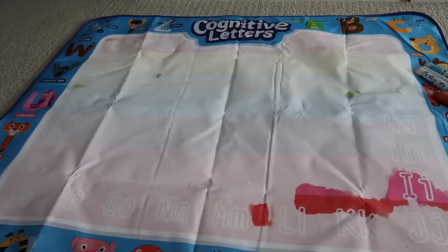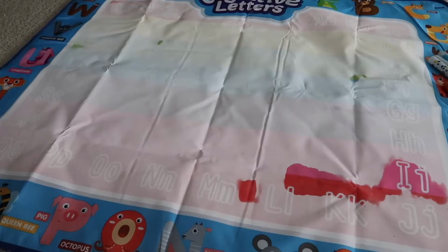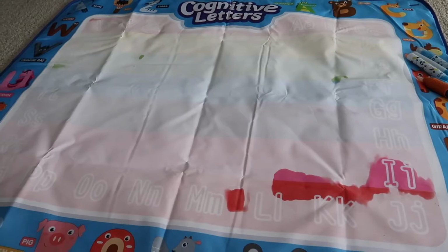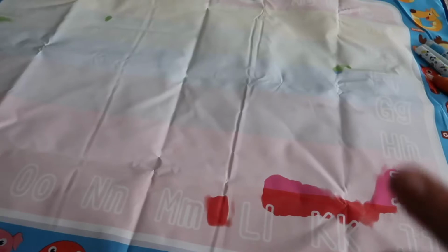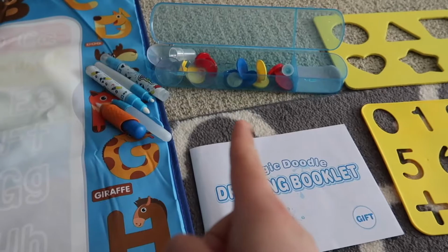The other one that I want to show you is this giant aqua magic mat that I got from Amazon. It's really big, and you can also get it from AliExpress. The price is pretty similar though, so I thought I'd just get it from Amazon because it's faster. What I like about this one is it has all the alphabets on the sides. It has 7 colors in the middle, so when it dries it will get white again, and you just use water to color it. And the kids can learn how to trace the letters, capital and small letters as well.